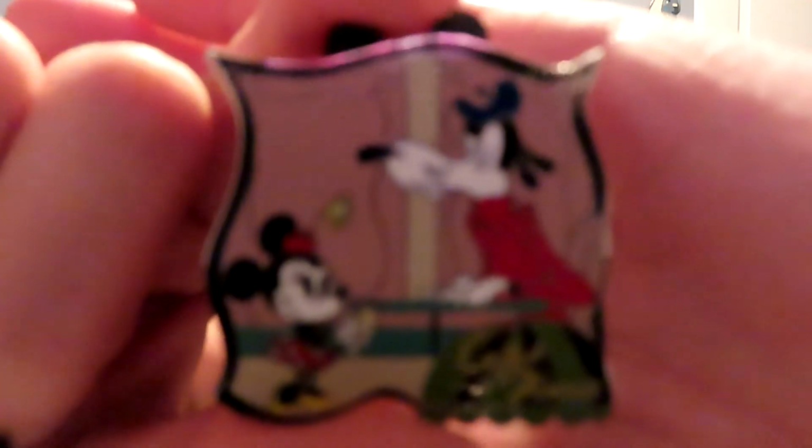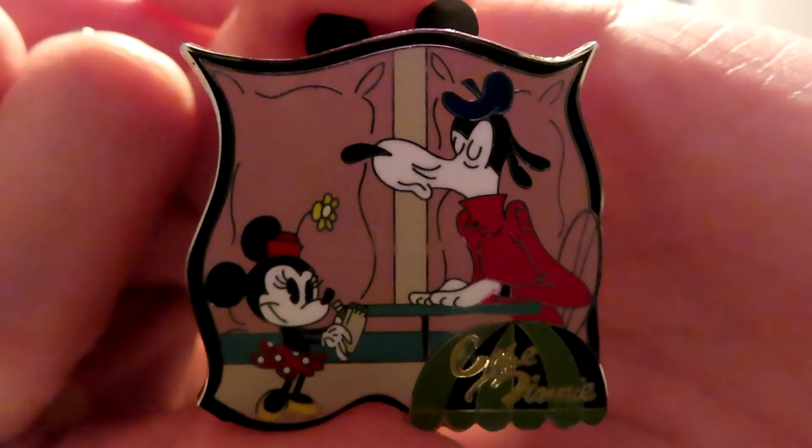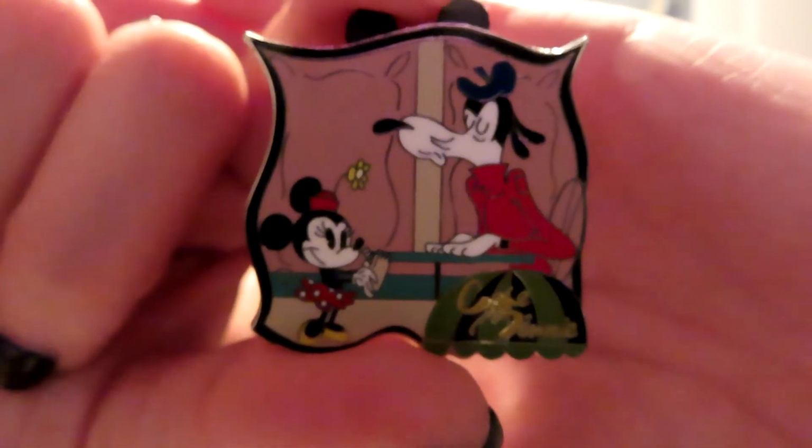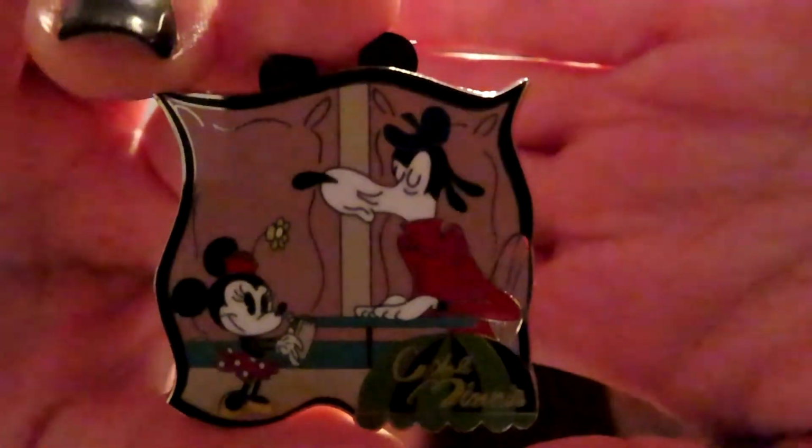Alright. 1 for 4. Let's keep going. Alright, we've got another new one. It's called Cafe Minnie, and it's Minnie and Mortimer Mouse. A lot of people don't know who Mortimer is. He's one of the original villains with Mickey.